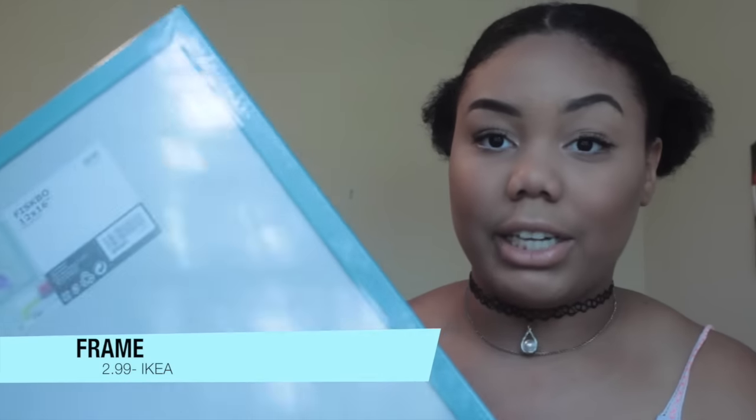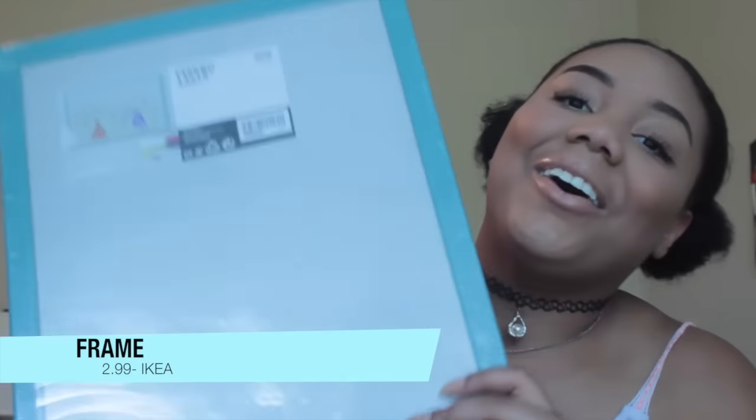Still from IKEA, I have this teal picture frame. What I'm thinking about doing is taking a picture of myself and blowing it up to this size and framing it, or something like that. One of my friends bought a poster for me of Brandon Ingram, because he knows I just really want to be Brandon Ingram's wife one day. But that's a whole other story, whatever.